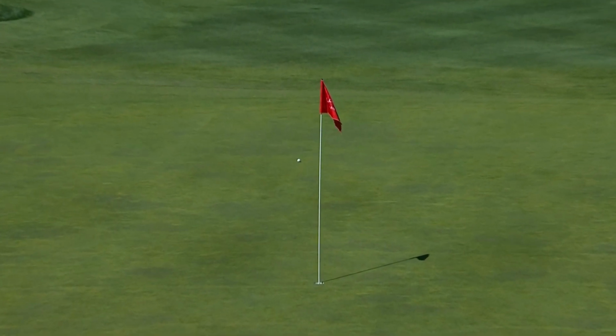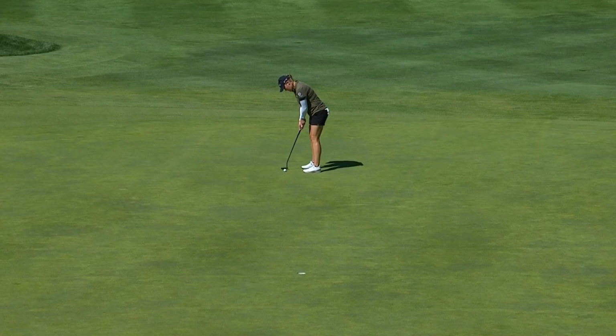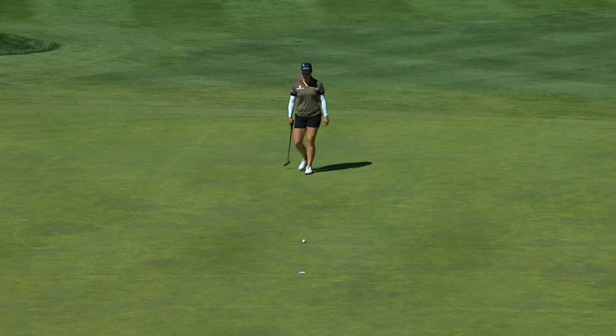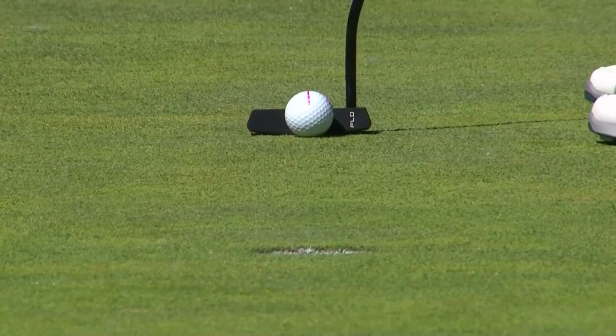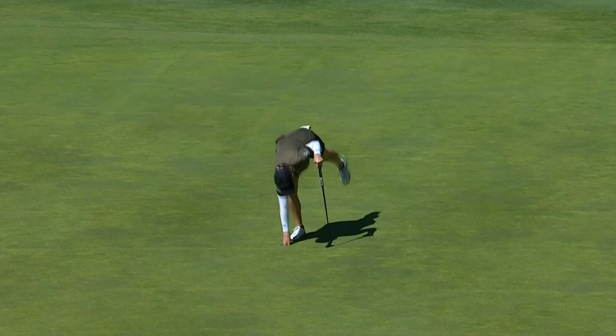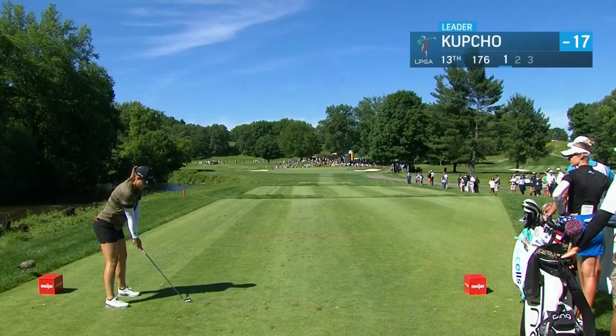She has hit every green in regulation today. It's at that range that you're not really expecting to make it. She didn't take that back at all. No. To avoid her first bogey of the week. Oh, yeah. So, 2 putts.